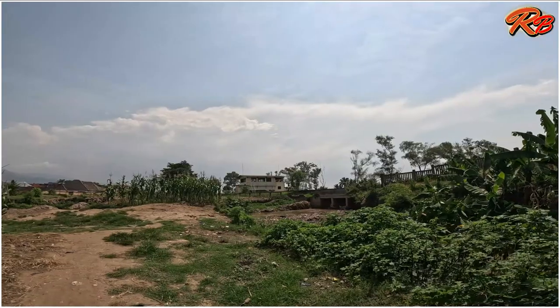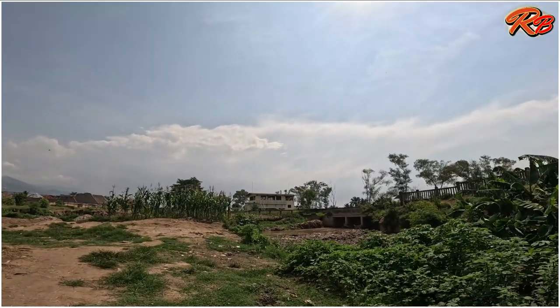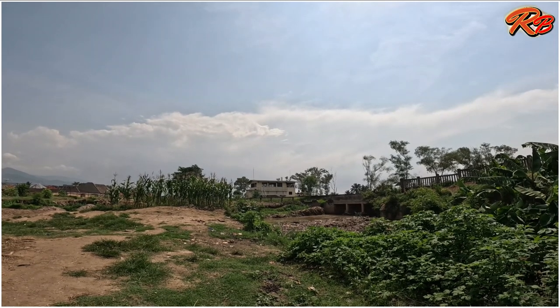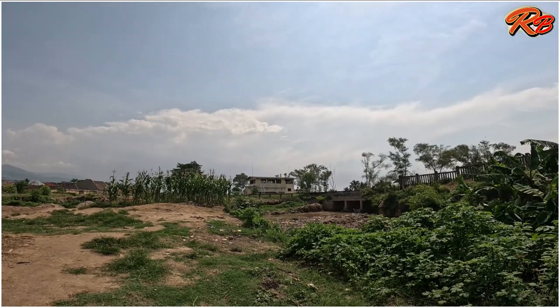Guys, this is the building, the one that is used to do all operation for waste management here in Bujumbura.